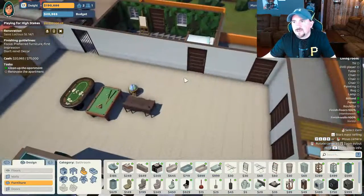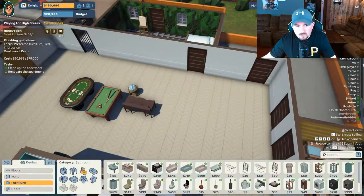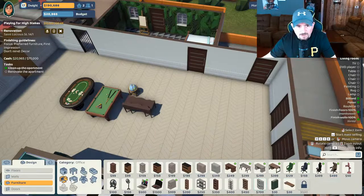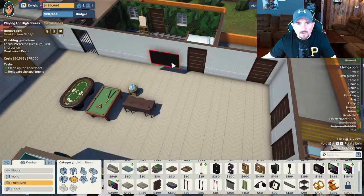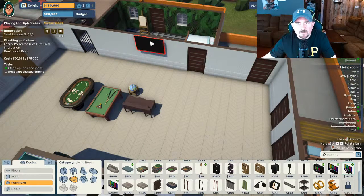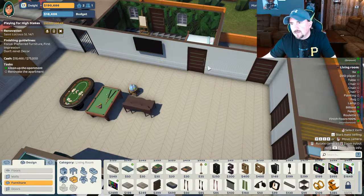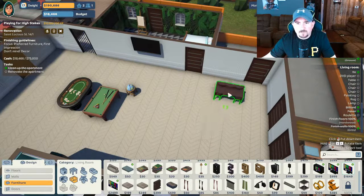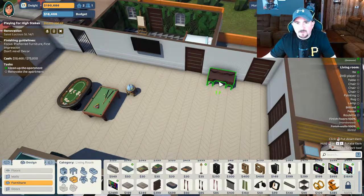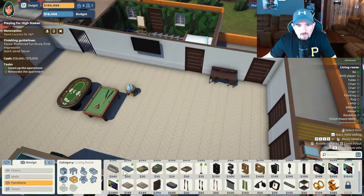All right, so we need a TV, of course. We're down to $20,000. I feel like that's still plenty. We'll, of course, go with the big boy TV here. Right there. We need a DVD. Okay, let's move this to here. We can put the DVD player right on there.